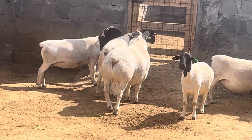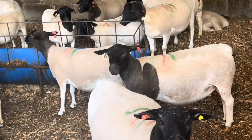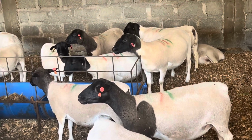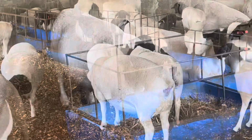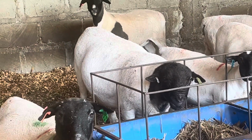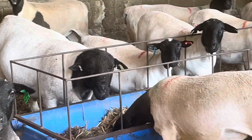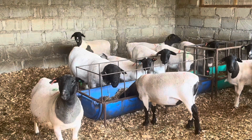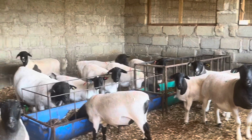At CapriDorper, we begin breeding our ewes at 7 months and make sure they are separated from rams until we are satisfied they are in proper health to be bred. Scientific studies have shown that the optimal time to begin breeding ewes is 7 months. Waiting until they are 12 months can reduce their overall productivity and decrease the number of years they are fertile.